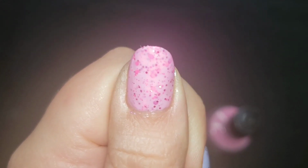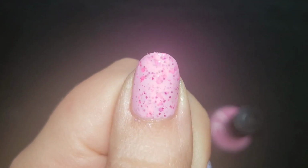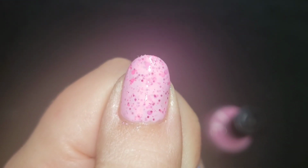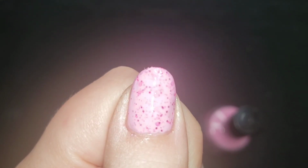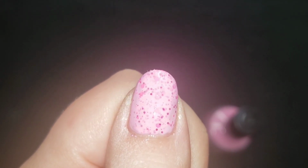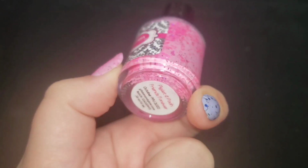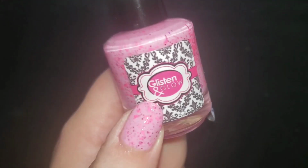You see some of those glitz and glam type of glitters going on. That is super duper cute and will definitely push me into wearing a pink polish. Wow, so cute. And that is Glisten and Glow's Piglet and Pooh Friends Forever.